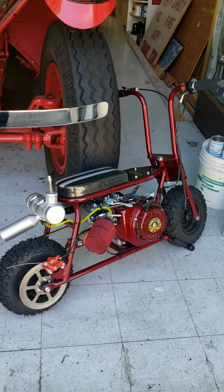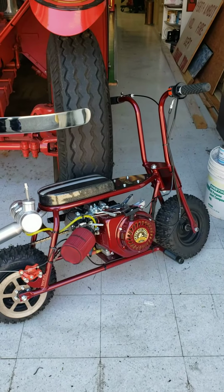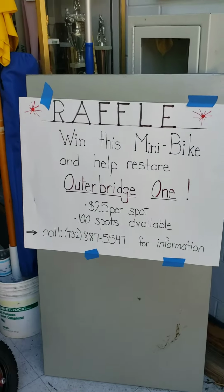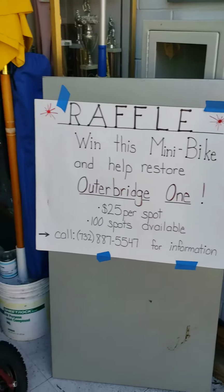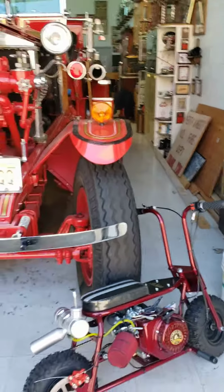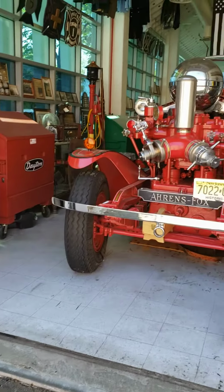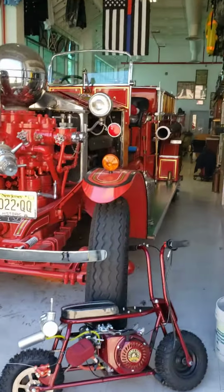So I just wanted to do a quick update on the mini bike raffle. So here we have the little Rascal mini bike. It is up for raffle, and I just wanted to show you guys what the raffle is supporting. So as you can see, the mini bike is in the Fire Department Museum. All right. Here is one of the antique fire trucks that the fire department has.